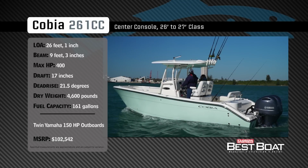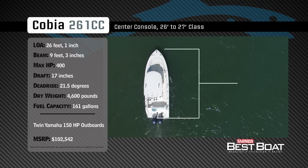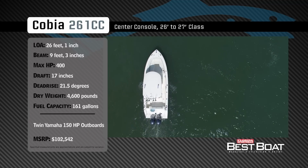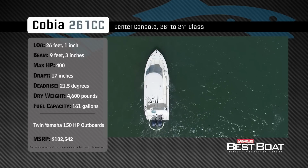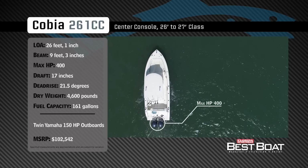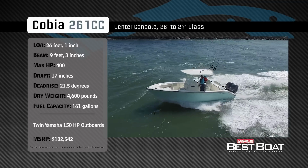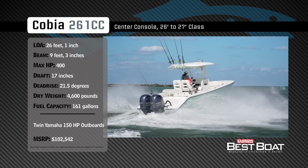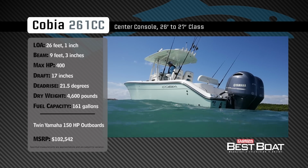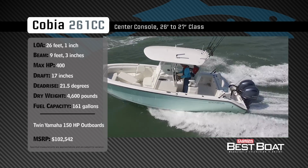Representing the 26 to 27 foot class in the center console category, the Cobia 261cc has an overall length of 26 feet 1 inch, a beam of 9 feet 3 inches, and a max horsepower rating of 400. Designed to venture into blue water in comfort, she has a draft of 17 inches, a dead rise of 21.5 degrees, a dry weight of 4,600 pounds, and a fuel capacity of 161 gallons.